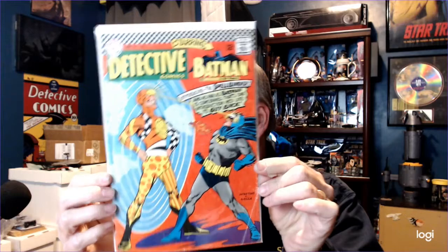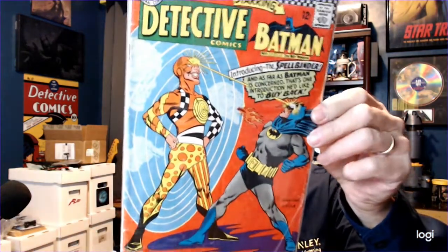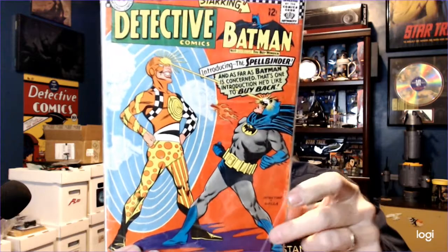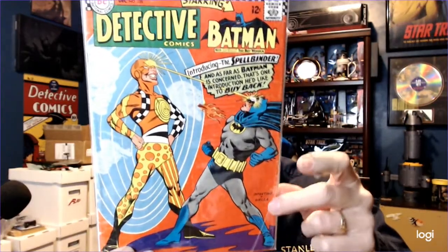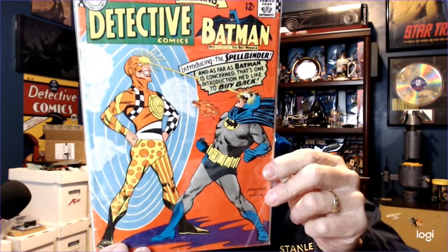This one's not in great shape, but it's not in bad shape. I mean, it's not missing any pages. It's not got any corners broke off or anything like that, or any tears. Has a lot of spine ticks, but other than that, it's in pretty good shape. It's got a pretty good color-breaking bend right there. But other than that, it's all intact.